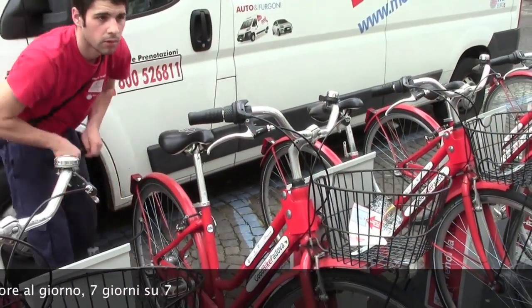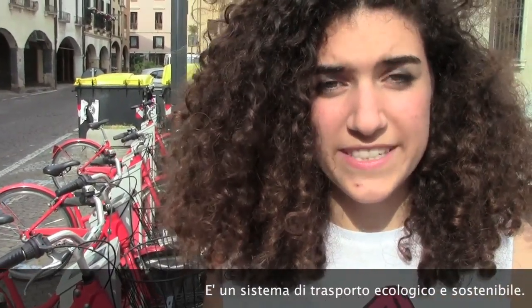To encourage walking and cycling, Padua has launched a nice initiative, Good Bike Padua. Good Bike Padua is a sharing service available 24 hours a day, 7 days a week. Cycling is an eco-friendly and sustainable mode of transport since bicycles do not pollute or create noise. And Padua is an ideal destination for cycle tourists.